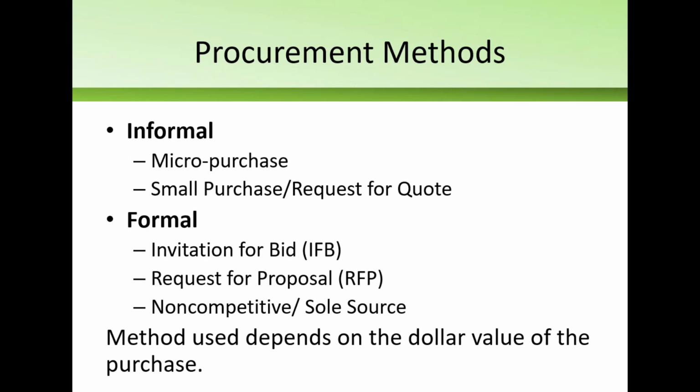There are different methods of procurement, both informal and formal. The informal methods are micro purchase and small purchase, and the formal methods are called invitation for bid, or IFB, request for proposal, or RFP, and non-competitive or sole source. The method that you choose is going to depend on the dollar amount of the purchase that you're making and also what your needs are.